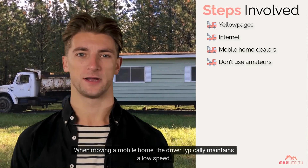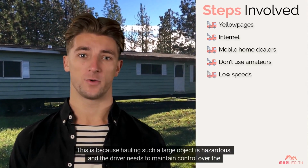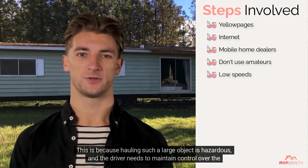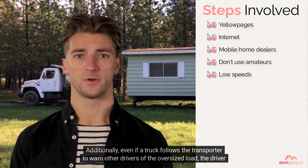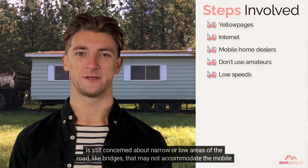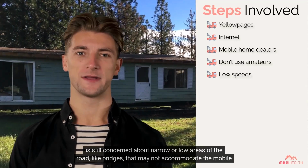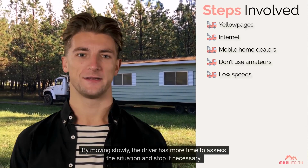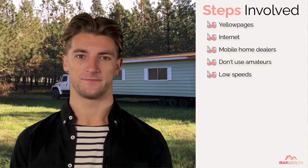When moving a mobile home, the driver typically maintains a low speed. This is because hauling such a large object is hazardous, and the driver needs to maintain control over the load. Additionally, even if a truck follows the transporter to warn other drivers of the oversized load, the driver is still concerned about narrow or low areas of the road, like bridges, that may not accommodate the mobile home size. By moving slowly, the driver has more time to assess the situation and stop if necessary.